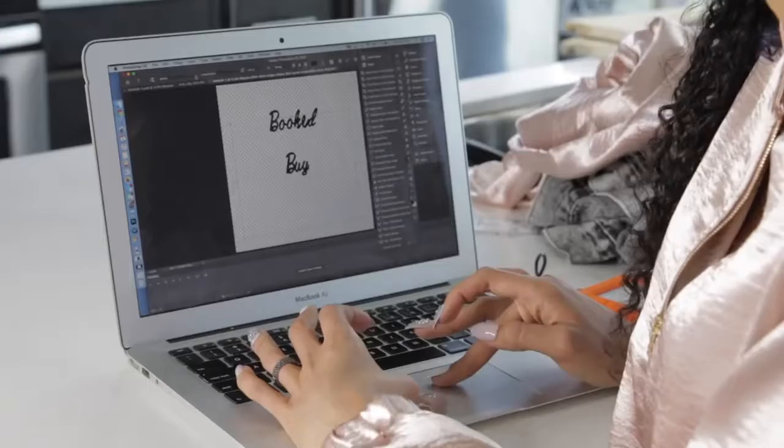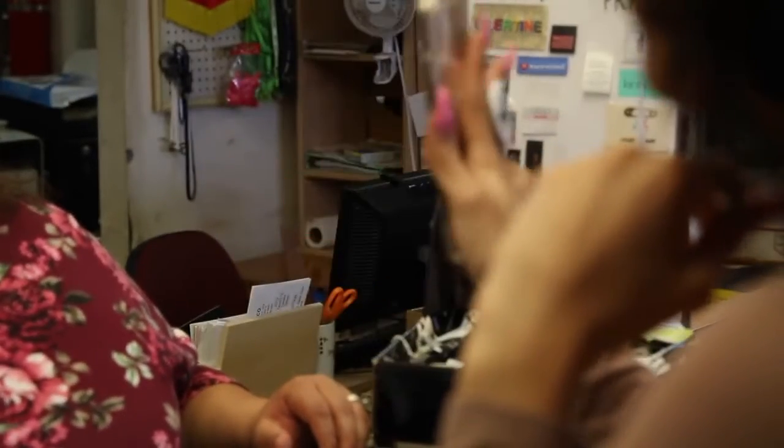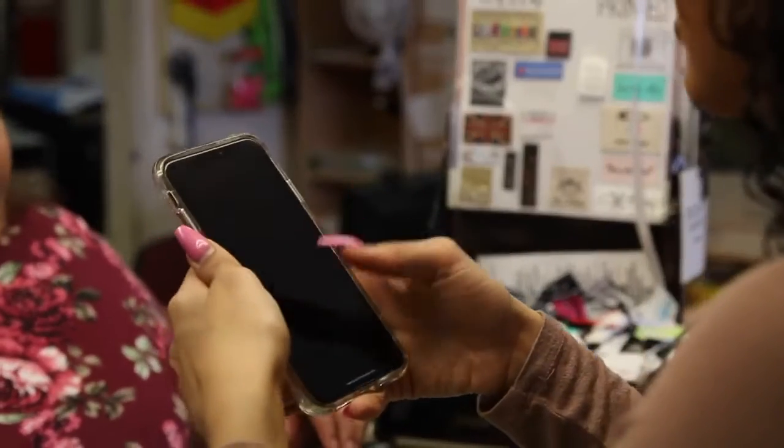Okay, so something like this is super simple. This is a Photoshop PDF. Yeah, PDF. So that will work as a PDF.